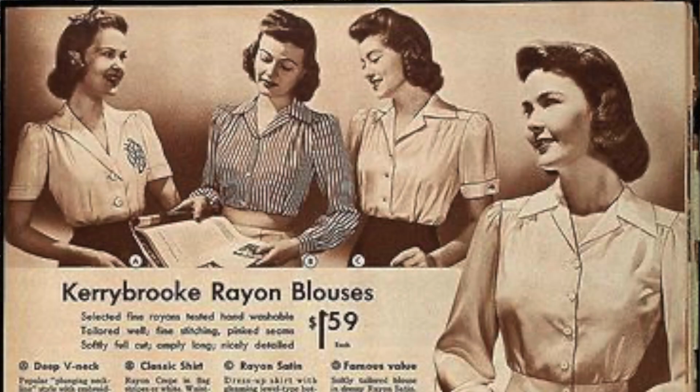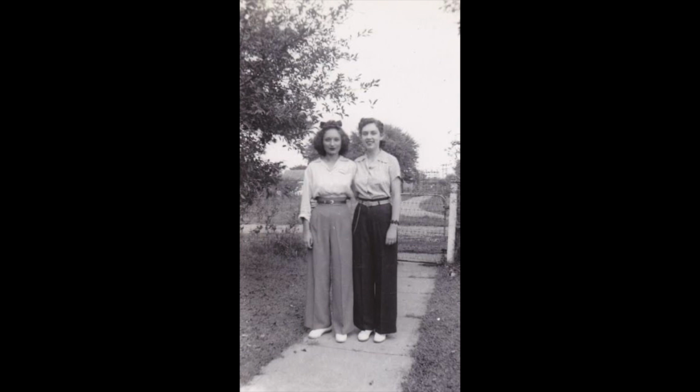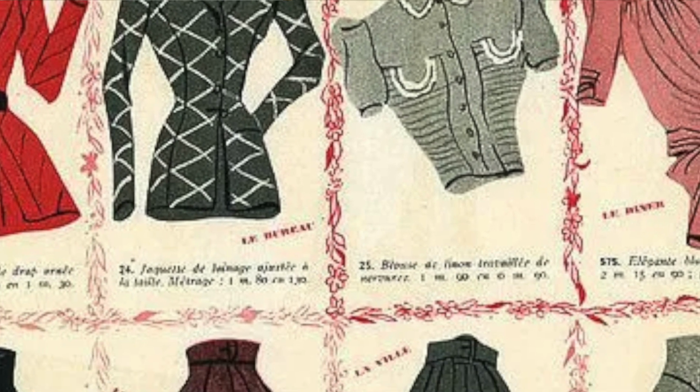Separates such as skirts, trousers, and blouses and cardigans became much more commonplace. These separates could be mixed and matched, so you could actually create many more outfits with just a few garments.